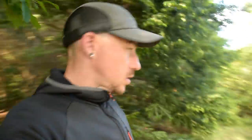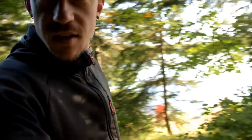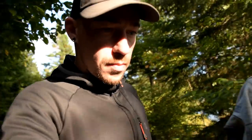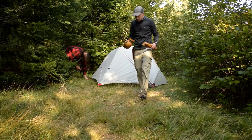So I think what we're going to do is stick to this little grassy knoll and sit there. We didn't bring any chairs because this is Algonquin and normally they have some kind of benches built up, but nothing great at this site. But that's all right. Night one. Almost 6 o'clock now. Time to get cracking.